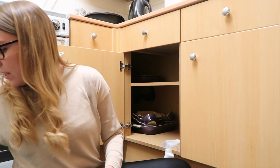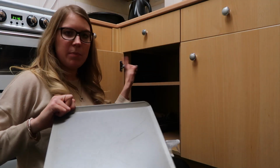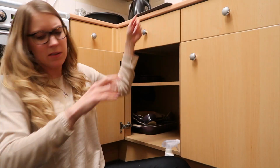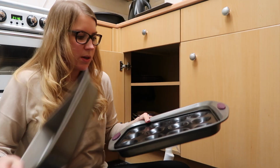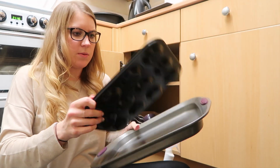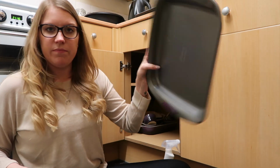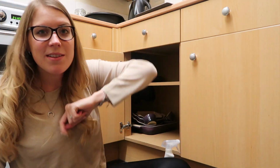Baking tray wise, I've got a couple of muffin tin things in there, a flat one that needs to be washed before it goes back in, and then a deeper roasting one. And I think I will get rid of this one because I've already got the other ones, and then a good quality deeper roasting one. So I'm just going to pop it all back in and move on to the next cupboard.